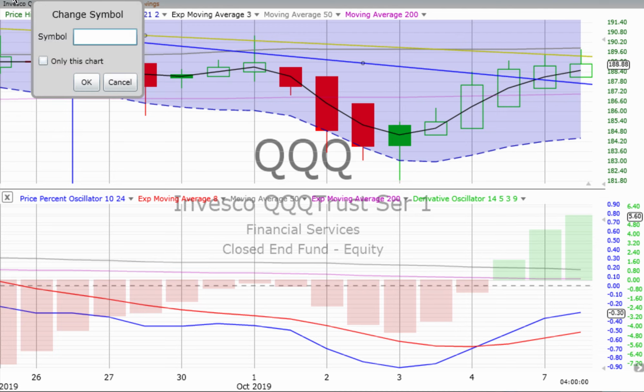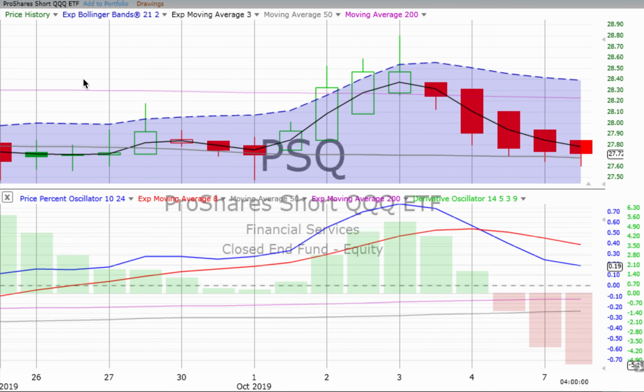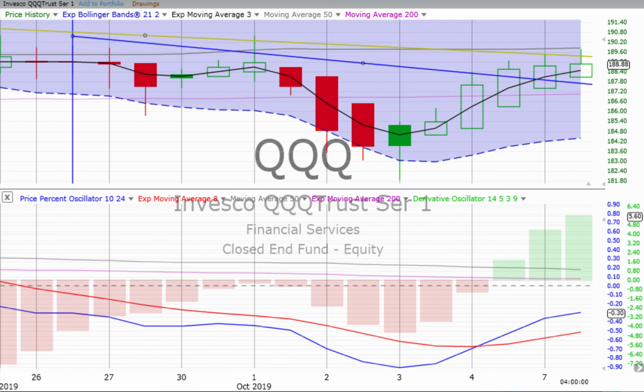What is the chart to practice? PSQ. That's the single short of the NASDAQ 100. So again, if things bottom out and start to move up, then of course PSQ will move up when the Qs move down. It's the inverse fund.